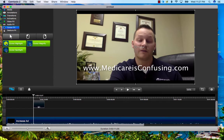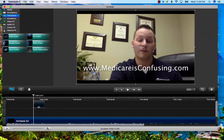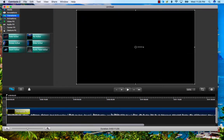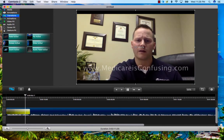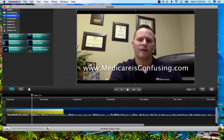But then there are other things you can do. If you're using a screen share and you have a cursor, you can use this button here to highlight your cursor so people can keep up with it on the screen. You can do some audio stuff, like reduce your clicking noise. If you do transitions, you can do audio fade in and fade out. If I put an audio fade in on here, then when I start talking, instead of it sounding really loud, it will slowly fade my audio into full volume over that period of time. And you can stretch that period out as short or long as you want to.